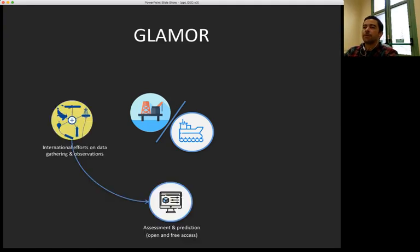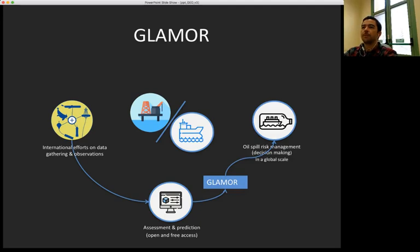In a very simplified way, we have international efforts gathering reliable ocean in situ data, which are then delivered to operational oceanography institutions. Those not only assess the quality of the data, but also assimilate them in their operational models, generating better forecasts. GLAMOR comes between the operational centers and the end users, transforming the intermediate level information into end products to support decision and policy making in oil spill risk management. And the most interesting part of this whole process is that the end products will be evaluated by the end users, and their feedback will be used not only to improve GLAMOR, but also the way we observe the oceans.